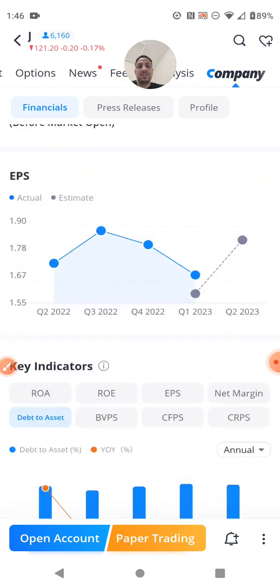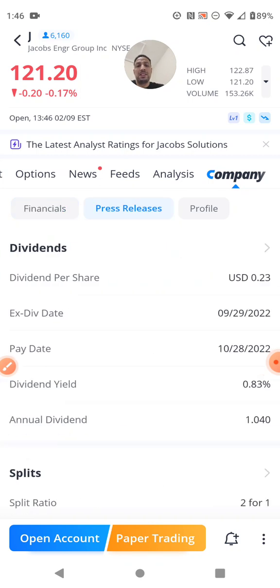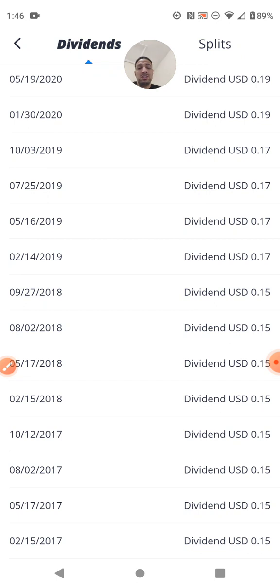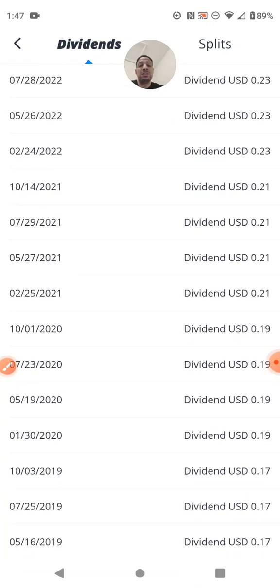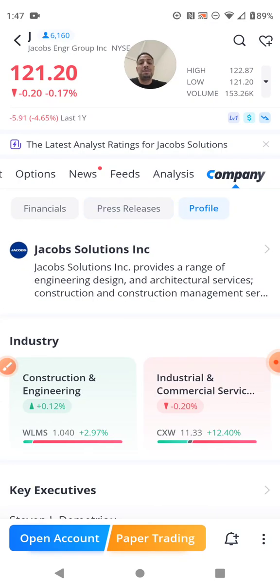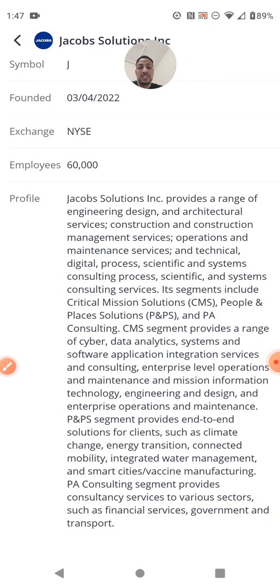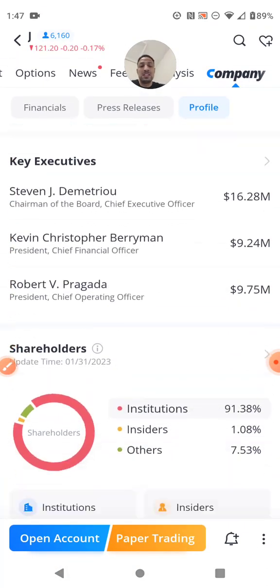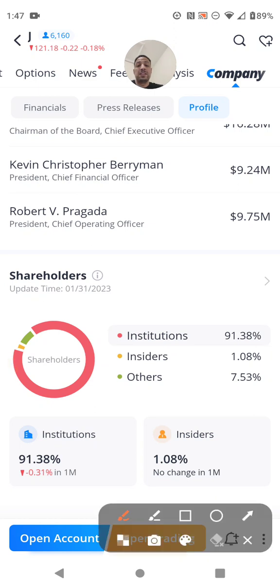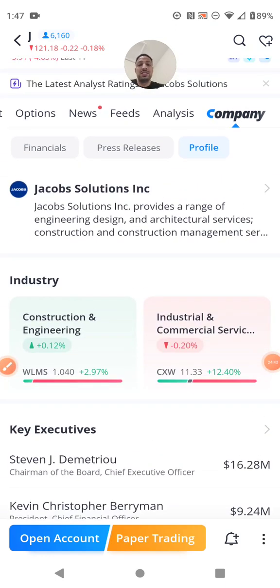Now, I just want to compare the list again. Let me look at the bottom. In 2017, 15 cents, and then in 2018, they paid 15 cents. The dividend growth is pretty awful, but it looks stable. They had 2 splits, one in 2002, one in 2007. For this company, we have institutions involved as shareholders, which is good. Then we have insiders and other people, so it's less than 8% each. So institutions are the ones that run this company.